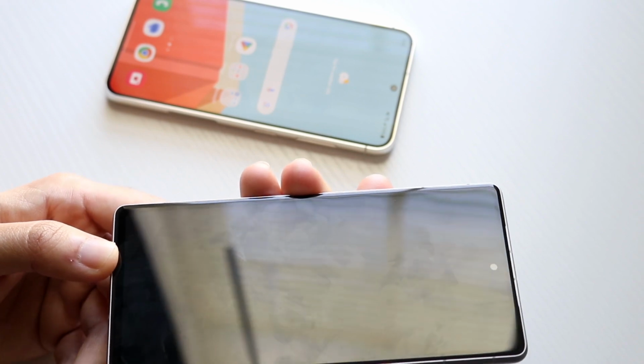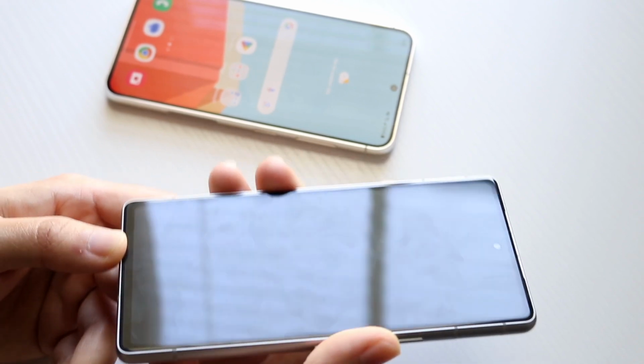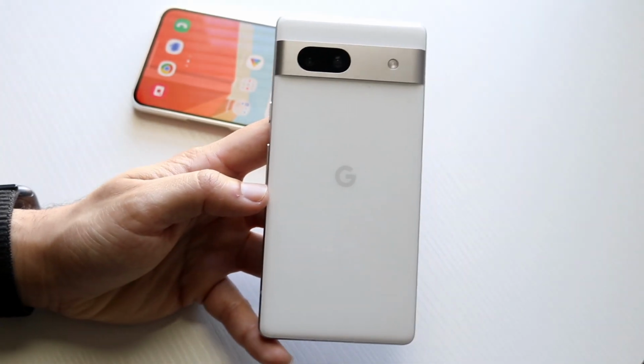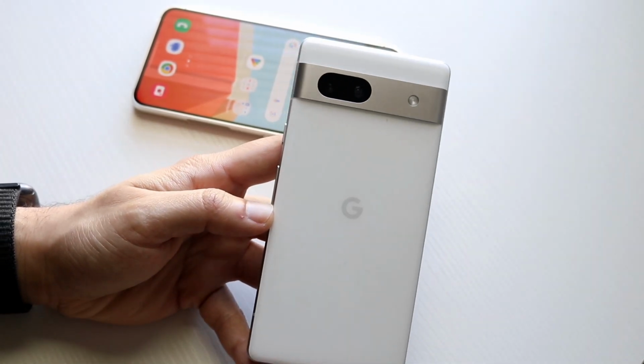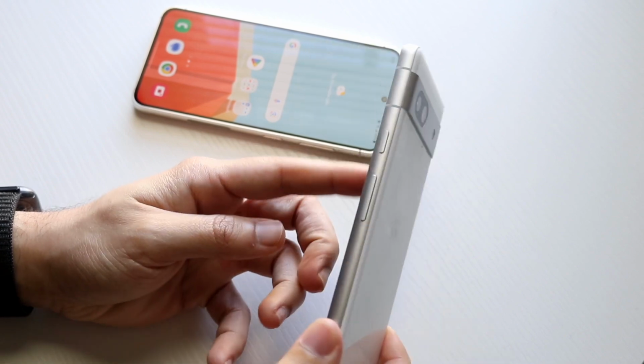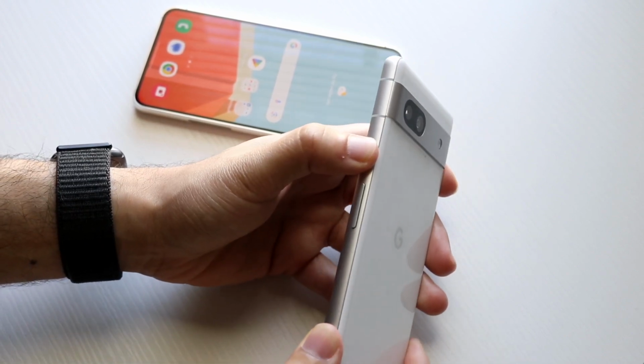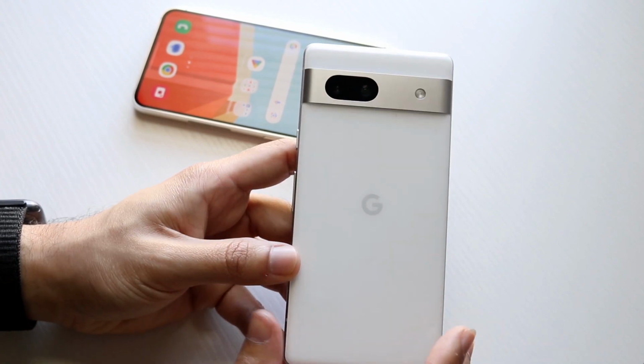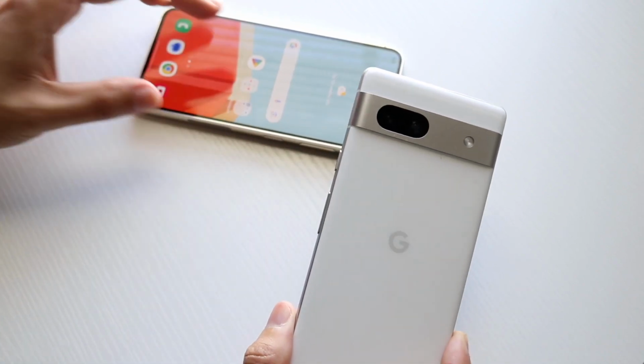But the question is, is the Pixel 7a that much better of a phone than the Galaxy S23? And to that, I would say, I don't know. I think the Pixel 7a is a good phone. I like this phone for its price and everything. But I don't know if it's necessarily the best one for its price tag. I don't know if this would be the phone that I would recommend buying because of its price being so similar to a used S23.